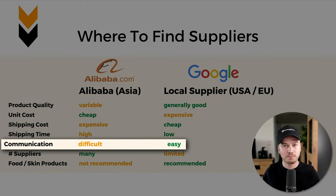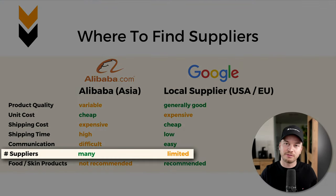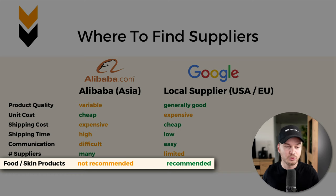Then the communication, which is a big point as well, as you're going to notice when you work with suppliers, that with Asia, it can be very difficult. And with local suppliers, obviously, it's a lot easier. The variety of suppliers that you're going to find for most products on Alibaba, you're just going to have so much more suppliers. For most products that you're probably looking at, there aren't even any suppliers that are offering private labeling locally. So you don't really have the choice. But you want to definitely do a Google search and look if there are any local suppliers. I'm going to show you exactly what to type in to find those local suppliers. And then what's very important also, if you intend to sell food products or stuff that goes in or on your body, definitely don't go with a supplier from Asia, because the regulations there are just different.